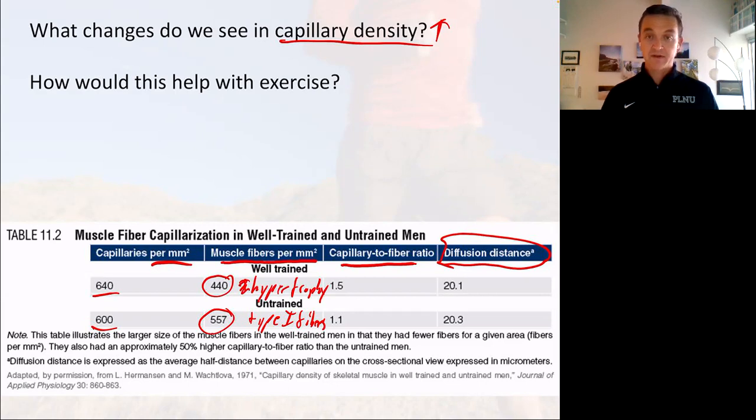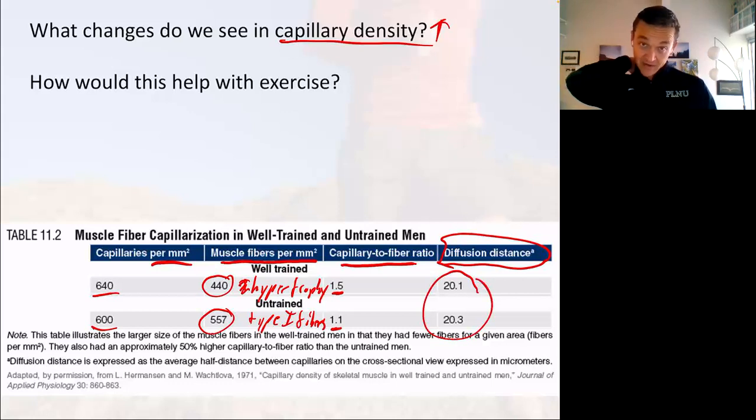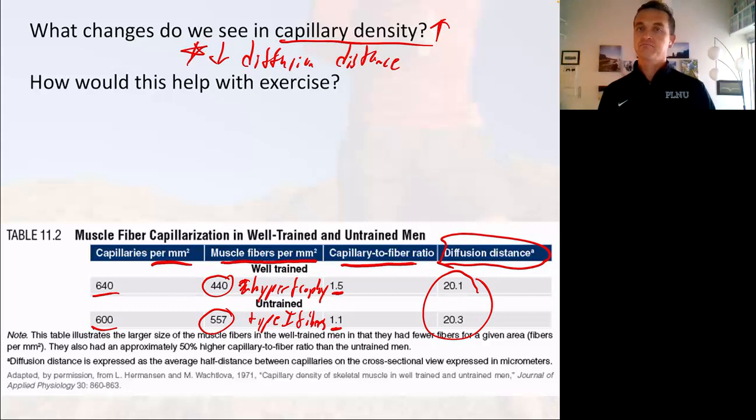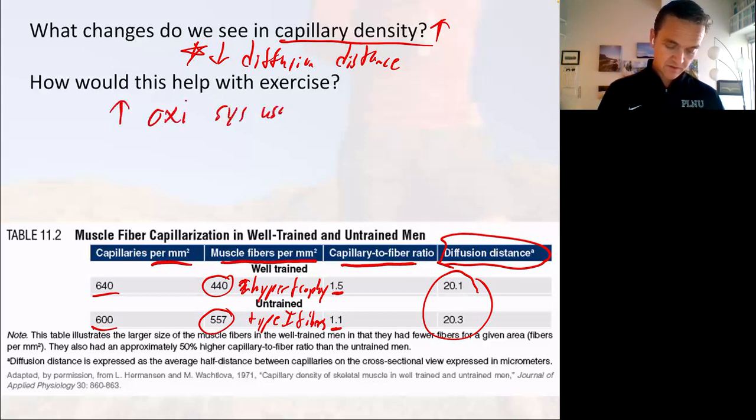And then what about capillary to fiber ratio? It goes up, right? That's why the muscle fibers per millimeter squared is lower, because the capillary to fiber ratio goes up as well, and that's important. But again, the bottom line is this: how far does oxygen have to go to get out of the capillary and to a muscle cell? That decreases. So, decreased diffusion distance. That's key, right? If we can get oxygen to muscle cells faster, then we can use the oxidative system more effectively, so this would increase oxidative system usage.